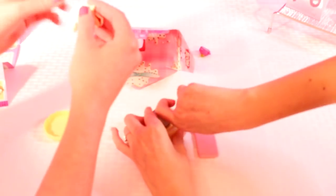Kind of cool, the sparkles in it, too. I like it. Yeah, they're not flaky sparkles either, because I don't like glitter, because it gets everywhere. This does not. Oh, this is so cool. It's like playing with gum, but not in a messy way. So it's not sticky. Cool.